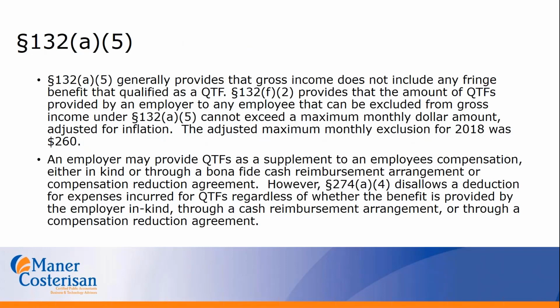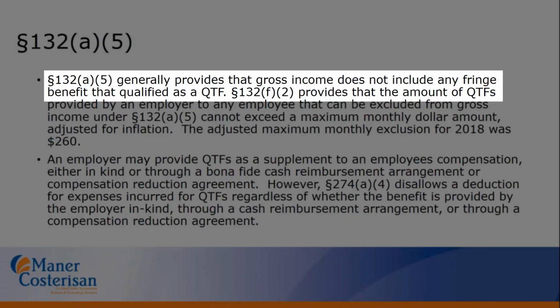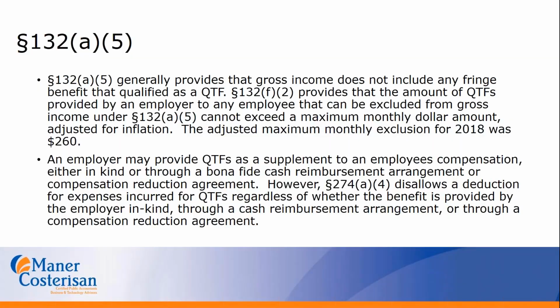So Section 132(a)(5). Section 132 generally provides that gross income does not include any fringe benefit that qualifies as a QTF. So while the business doesn't get the deduction, on the flip side, the employees don't have to pick up income on their 1040 if they get reimbursed for any parking costs that they pay. There is a little bit of an exception to that.